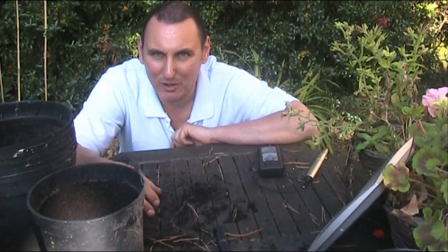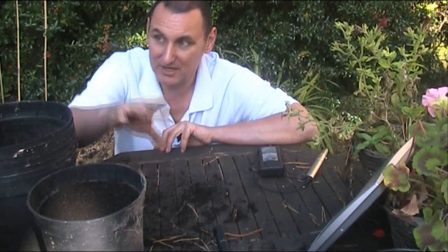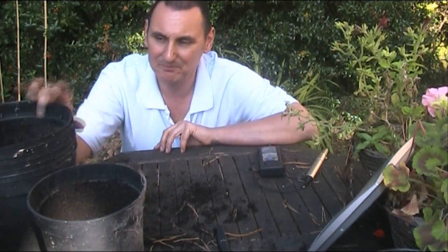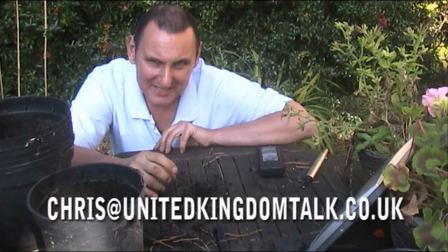Why don't you have a go as well? Acorns, horse chestnuts, there's those sweet chestnut ones. There's all sorts of seeds laying around at the moment. Get yourself a couple of pots, a little bit of earth, plant them and see what happens.